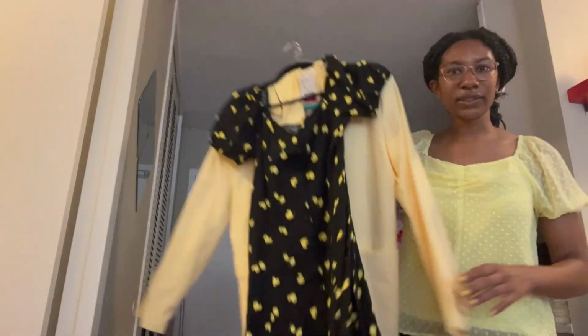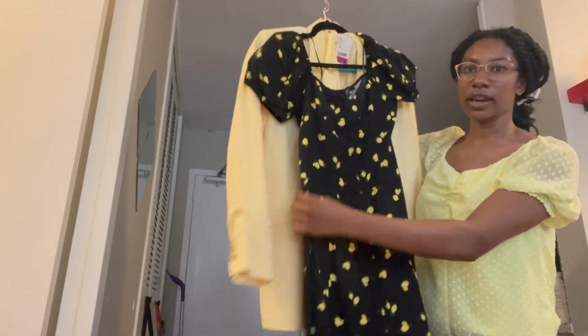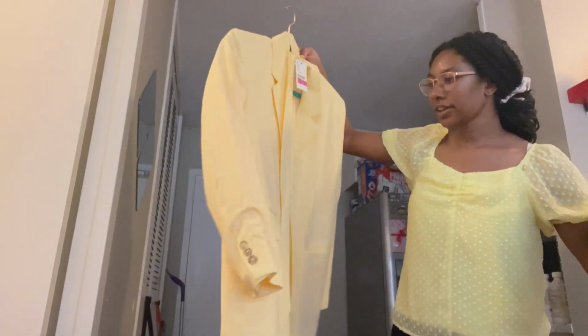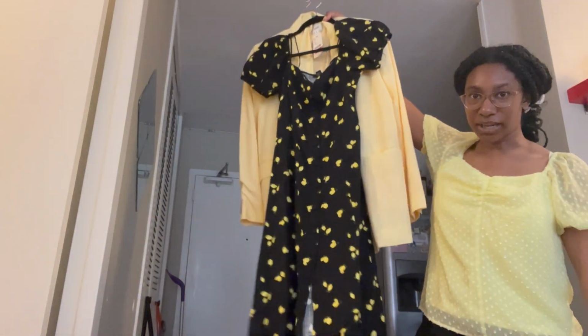I have 5. Here is option 1. This is a maxi dress from Forever 21. It has little lemons on it. And this blazer jacket I got in Paris, and it's yellow. So I thought that would be cute. So that's option number 1.